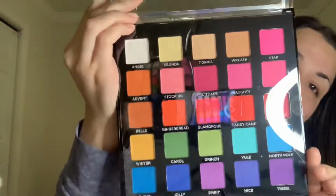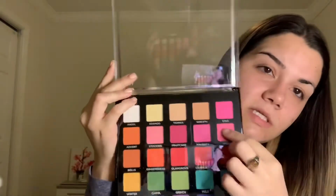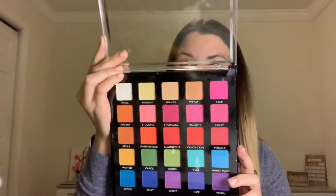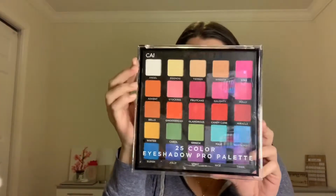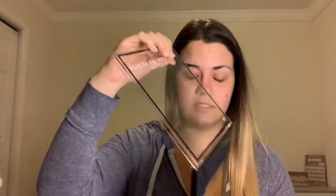This is beautiful. You got your neutrals up here. You can make a nice little neutral with these colors. There's a lot. And what I really like about this palette are the shade names. It's all Christmas themed, but there's really no name here for this palette. It doesn't have a name. It says 25 color eyeshadow palette, which is very generic. What I'm really gonna be looking for here is the color payoff, because for a $10 palette, it feels like a $10 palette. It's very plasticky. This is plastic, but it's not like good plastic. It's like that flimsy plastic. This is also plastic, but it's kind of sturdier.